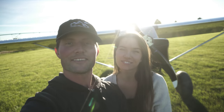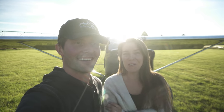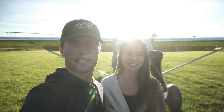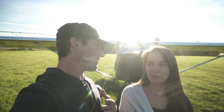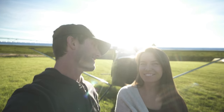Hey, guys. Hello. We are teaching Silvia how to land the Capella today. It's been a little while since we've done any training. We did a little bit in the Kitfox, so this is a little new for her with the Capella, but we've already done a little bit. And as you saw, she's getting really close.